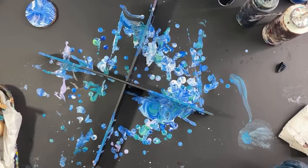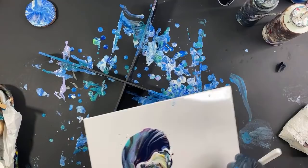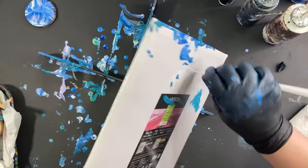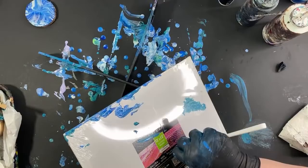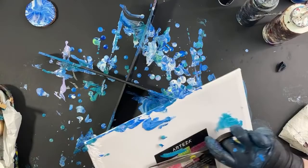All right, let's do this canvas panel at least, and then I'm going to show you we can do it again. If I could open this thing. So even though I wouldn't recommend just doing a total actual pour on this canvas because you may experience warping, it goes to show there's a lot of things that you can do with these panels even if you don't use a brush.